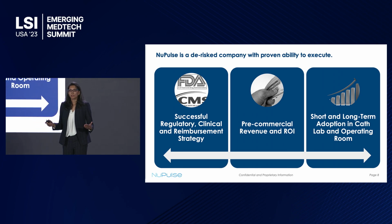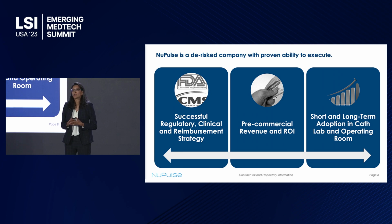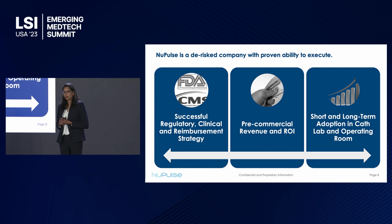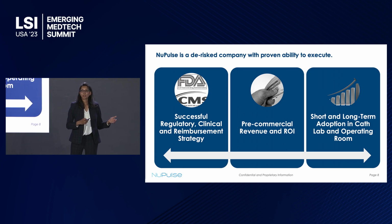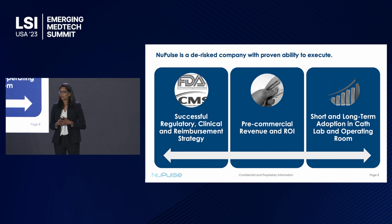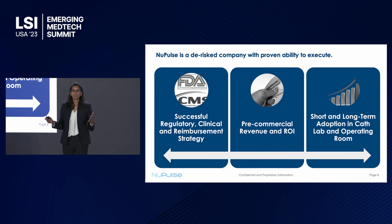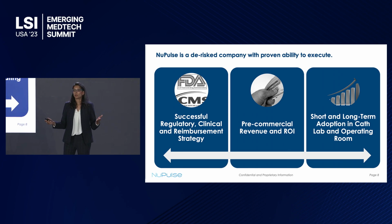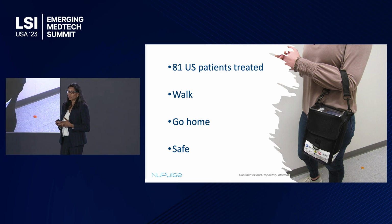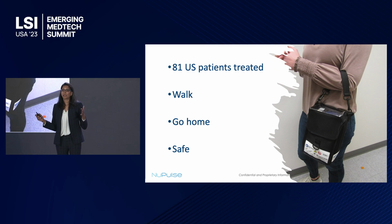We've designed a device that fulfills a gap right now, and it is intended for short and long-term use. We can implant this device in the cath lab or in a hybrid OR, or operating room. It can be used by an interventional cardiologist or a CT surgeon, which allows us to have a footprint in both the cath lab and the OR. We've completed an 81 patient trial across 17 sites, demonstrating an ability for clinicians to adopt this technology. Our patients were walking immediately after the procedure. Across our 81 patients, we had almost 20 years of patient support.